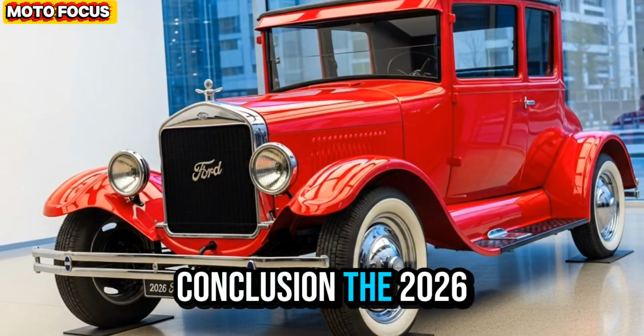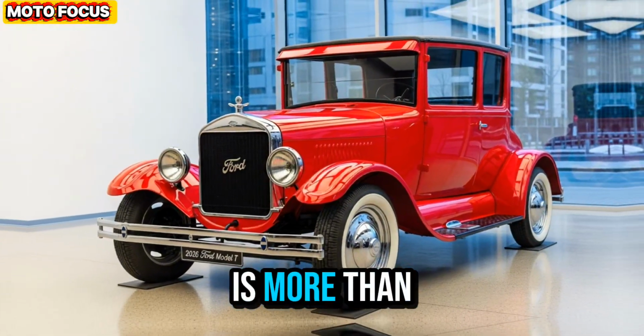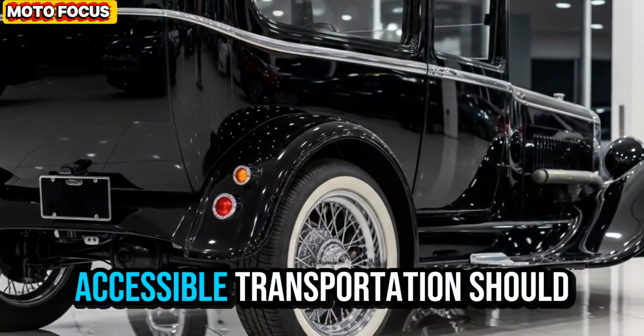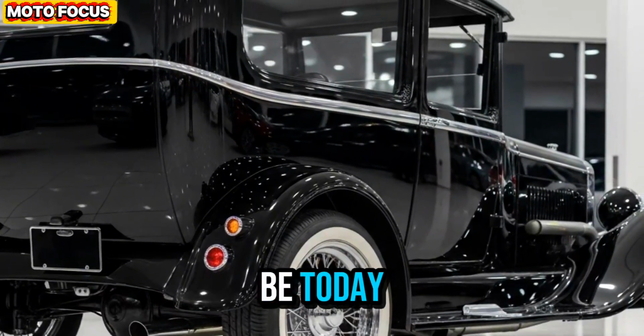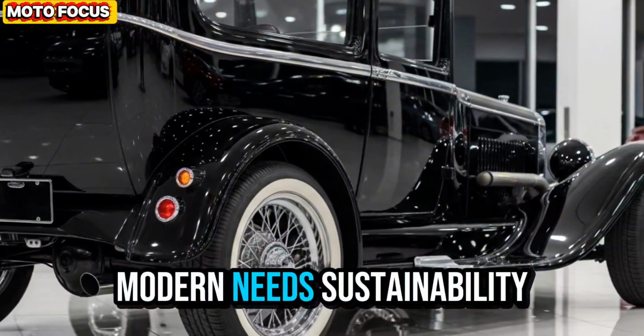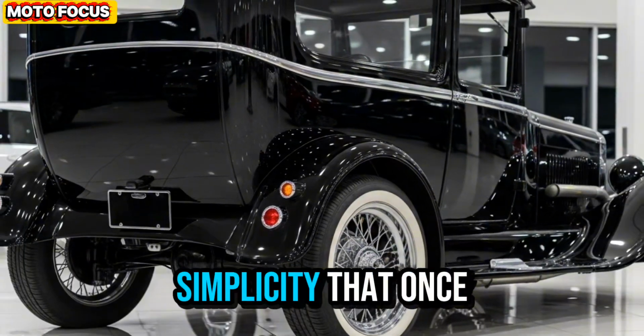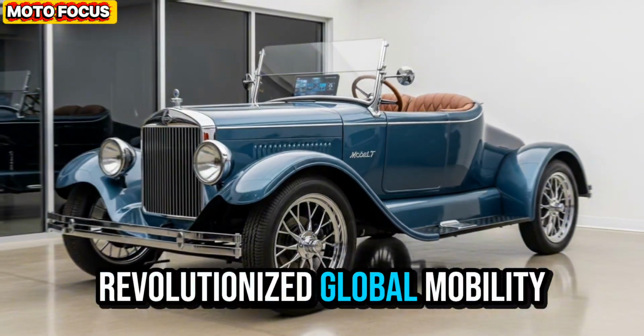Conclusion. The 2026 Ford Model T is more than a commemorative revival. It is a forward-thinking reinvention of what accessible transportation should be today. It aligns with modern needs, sustainability, practicality, affordability, while honoring the simplicity that once revolutionized global mobility.